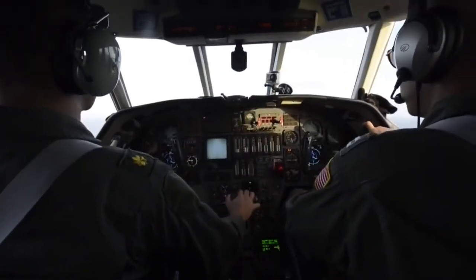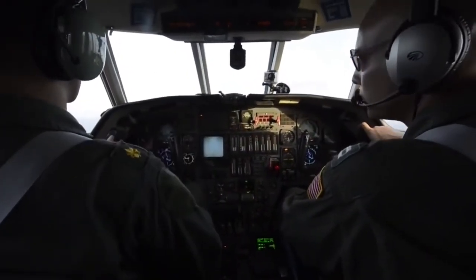We would also be slowing down, way down, cutting our speed to just above our stall speed. We would then line up on the target, and at a computed point, we would drop the survival equipment to them.